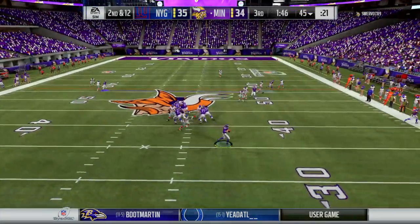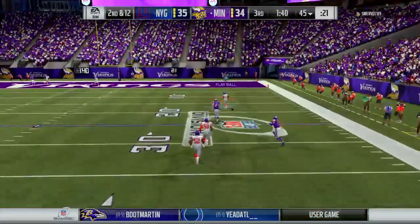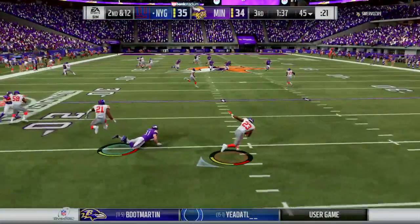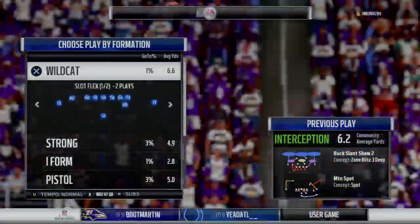From the shotgun, it's Mariota escaping the pressure right. He can't get him down. Flushed to his right. Now he'll let it go deep. He rifles one that's intercepted. Picked off at the 14. And a big turnover there as his guys will get the football back.